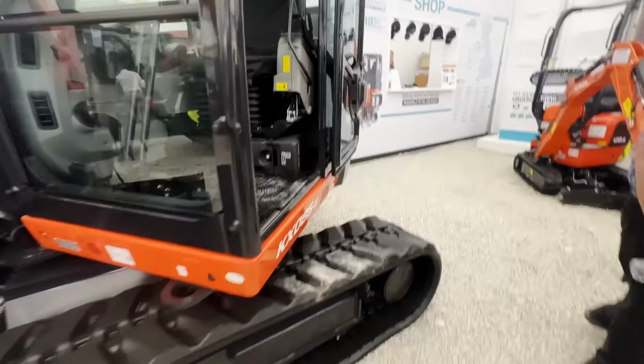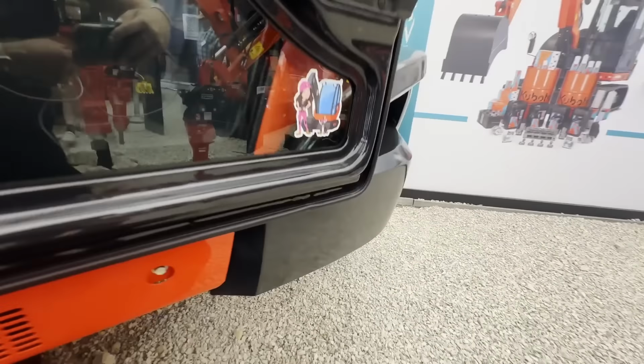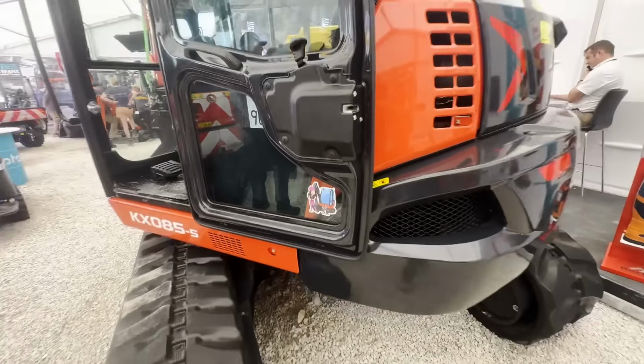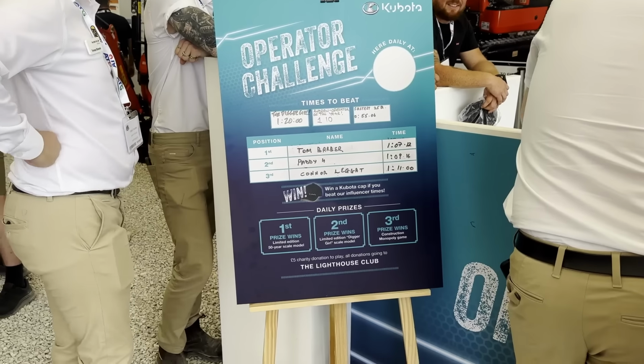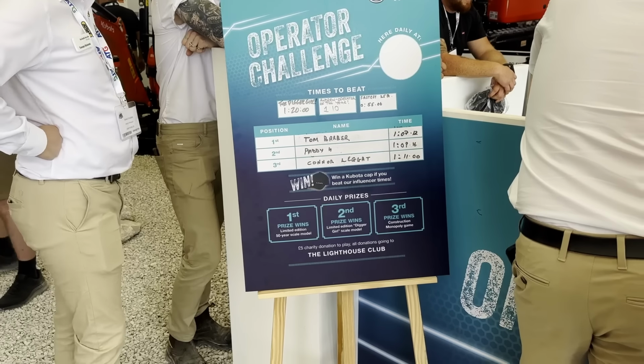Back down at the Kubota stand and it's still there. I thought it would have been removed, but can't really win. It's Kubota Orange, my digger. I've been well beat now. Gonna have to jump back on and try and beat it.